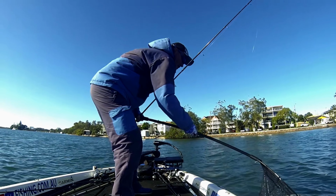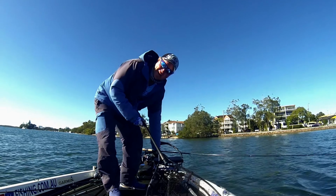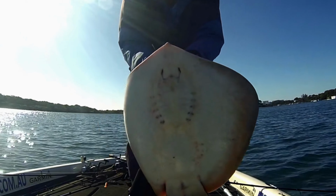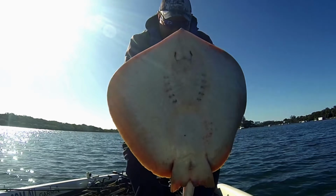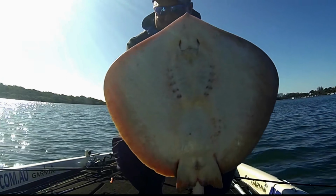Oh yeah, she's a big one. Oh boy, look at that. And that is what I came here for. Well, I actually came for jewfish, but I got a big ray. Gotta show you. All right, guys, there it is, man. There's our big stingray. Look at that, beautiful, beautiful fish. Wow, and she's a big one. Got the barb sitting on the back there. But there it is, guys, what a great catch.